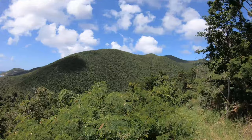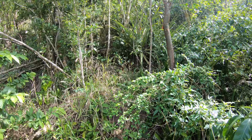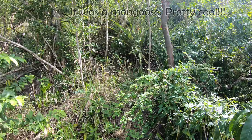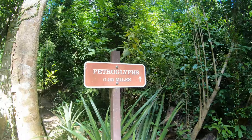There's like a furry animal back in there, making noises at us. It's looking at us right now. Oh, it's some sort of ferret or mongoose or something. We'll have to look that up later and see what kind of little mammals live on St. John. After about an hour of hiking, we were approaching the area with the ancient petroglyphs.